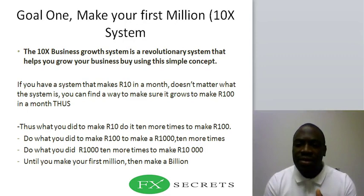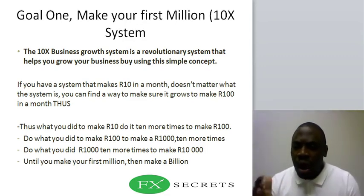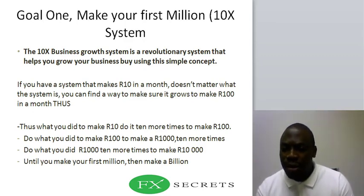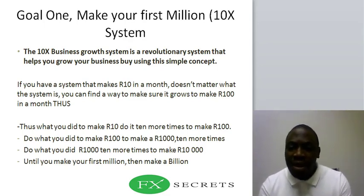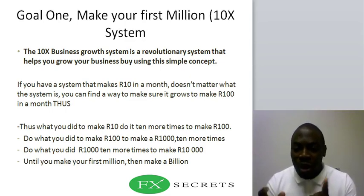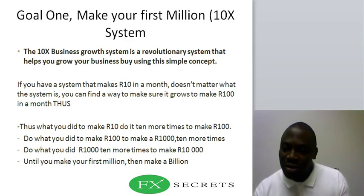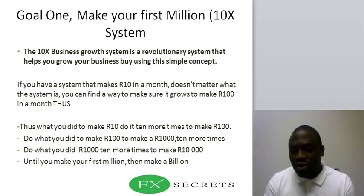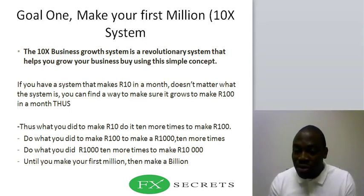You want to build a system that can make $1. If you can go out right now into the world and make $1, you can make $1 billion. Because what you just need is a system that can make 10 rands, $1. What you did to get the $1, you do 10 times to go to $10, 100 rands. Are you seeing it? All together. So once you go to $100 or $10, you do what you did to get that amount of money 10 times to go to another level.